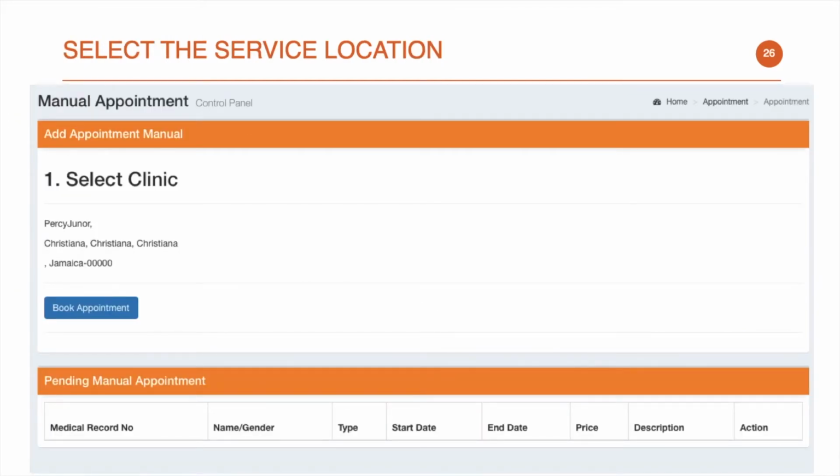He will then choose the location that the service is required. This is relevant because a GP, for example, might be referring a patient to a consultant. If the patient is being referred publicly, then the hospital location would be chosen. If the patient is, however, being referred privately, then the consultant's office location would be chosen.